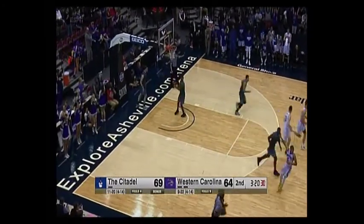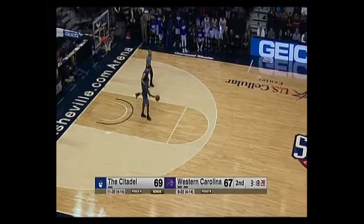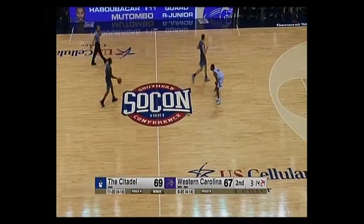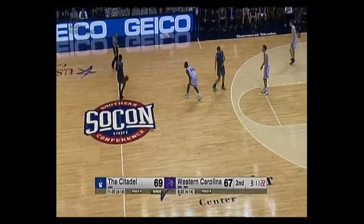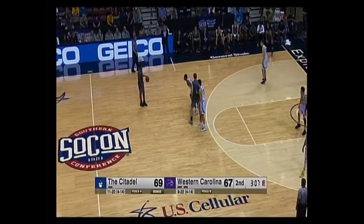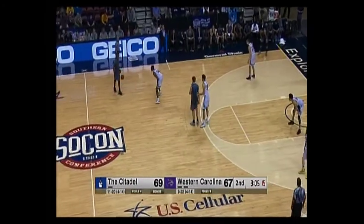Mutombo, his 4th 3 of the game, and that is big time for Haboubacar Mutombo. He's got 20 in the contest. And, you know, that wakes up this Western Carolina crowd. You know, even with a season that they've had, you mentioned it earlier, just because of the proximity, they've got a nice showing here.